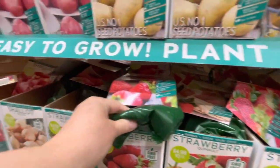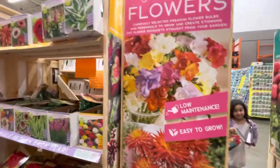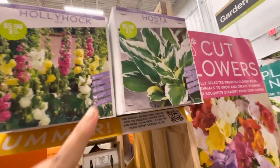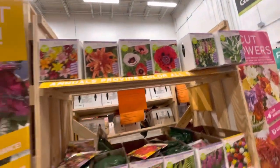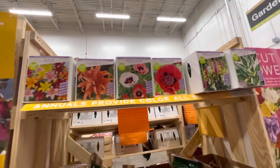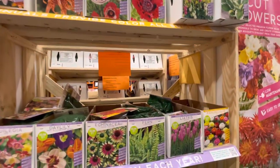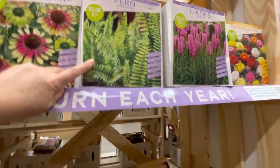Let's see. Healthy snacks. Okay, let's see what's over here. Look, more hostas up here. These are really nice. They'll take the heat and the cold. What is this one, Sophia? The pavers. Oh, Sophia, look at this one. Mommy, the fern is pretty too. Do you want to take some ferns?